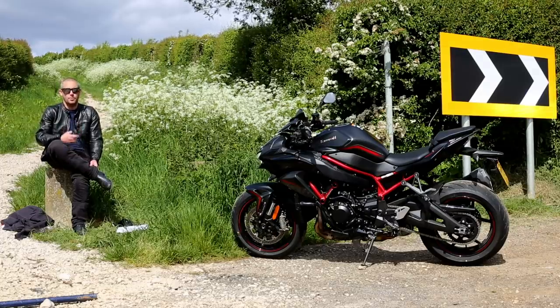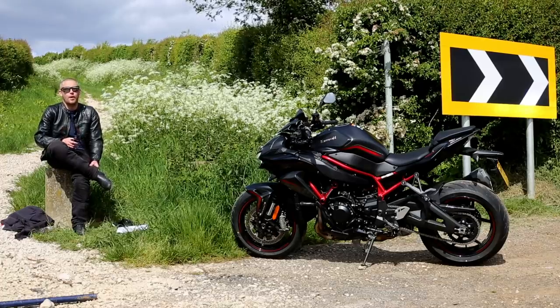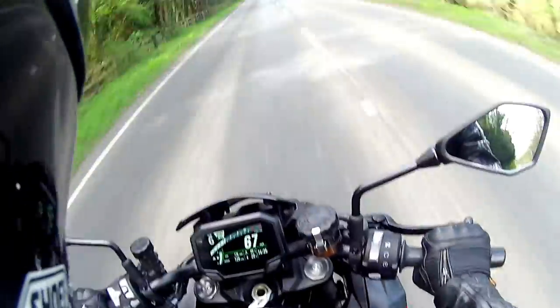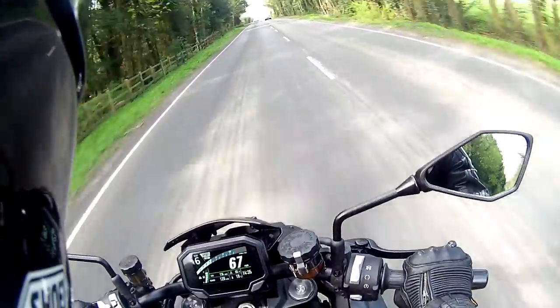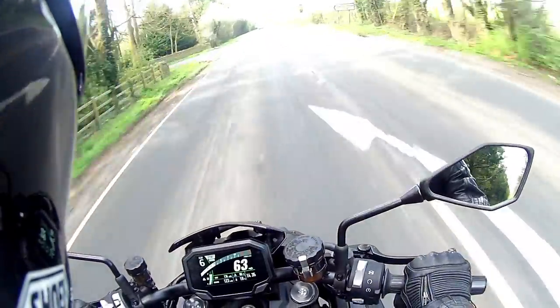It doesn't force you into riding like that at any point. It is just, you know, how you ride it. How fast you want to go is how fast it will go. And it's just a really, really phenomenal bit of kit on the roads that I've been riding today. It's been a thoroughly enjoyable afternoon spent in the sun, I think I can say.